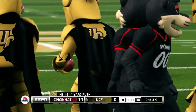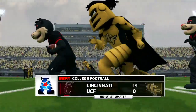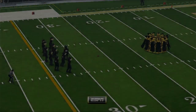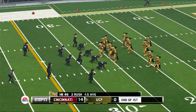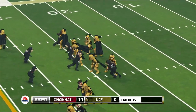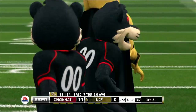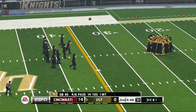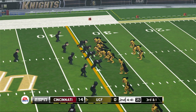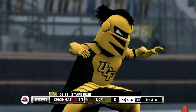Tackle around the 26-yard line. And we've reached the end of one. 14-0, Cincinnati. And we're back for more action here in quarter number two. And down he goes, around the 34-yard line. Short yardage situation here. It's third and one. He makes it out to maybe the 36-yard line.